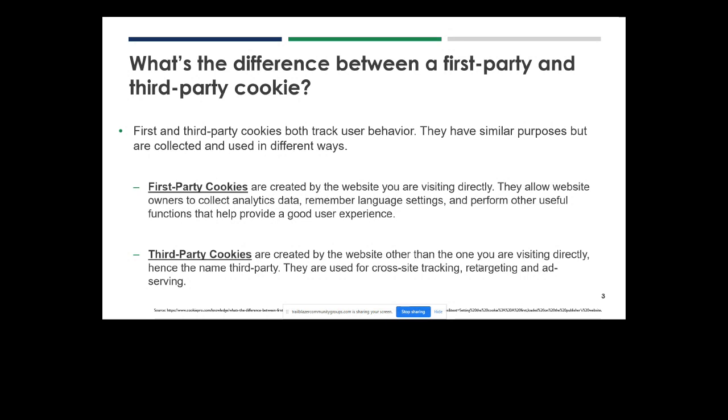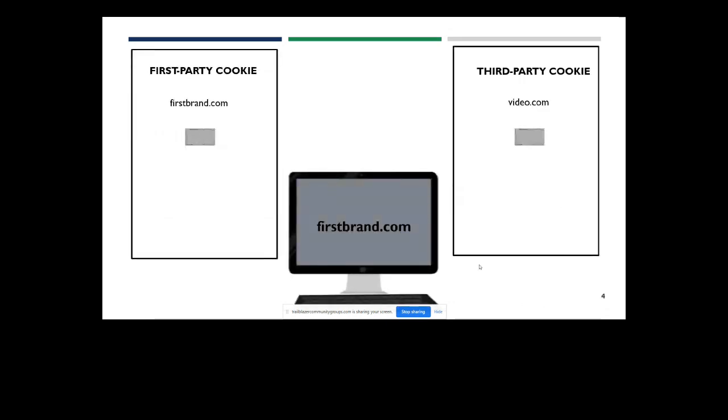First party cookies are usually considered good, and third-party cookies are used more often for cross-site tracking, retargeting, and advertising. So here's my visual that I think makes it a little easier to understand. Imagine I'm on a website called firstbrand.com. If firstbrand.com puts a cookie on my browser, that's considered a first-party cookie. If, for instance, firstbrand.com has video integrated into their website, and that third party is actually video.com, and video.com puts the cookie, that would be considered a third-party cookie.